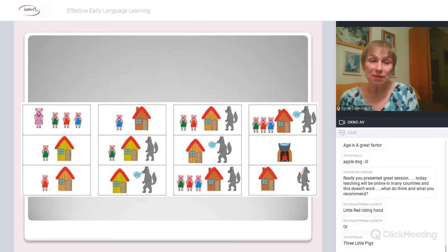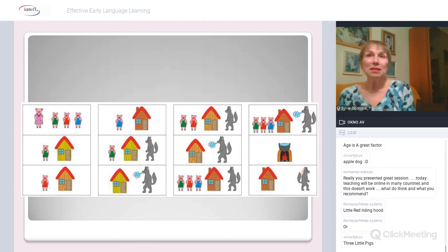So the beginning is, once upon a time there lived three little pigs with their mom. One day they thought their mother is too caring, their house is too small, and they want to build their own houses. So they use the words that you use to tell the story. And if they can hear the story several times, they would remember the sentences and phrases and they will use them. If you have this set of cards, you can do many activities.